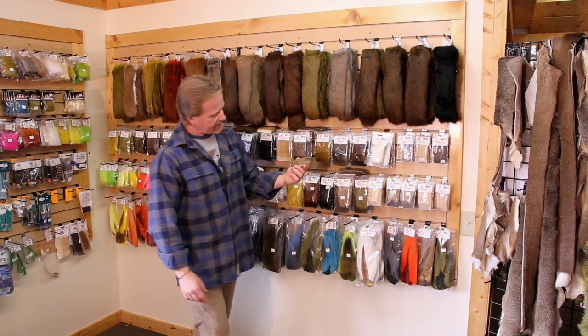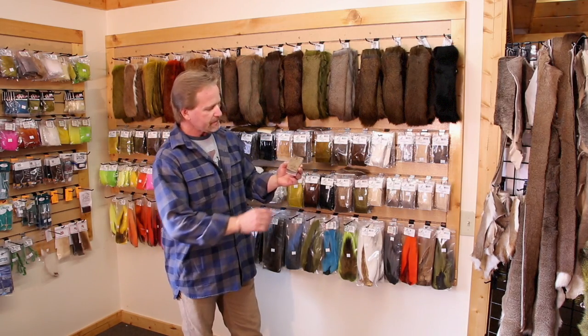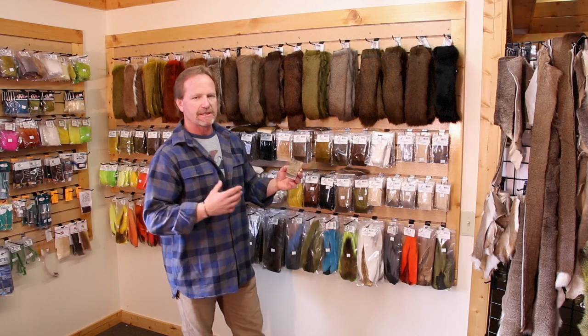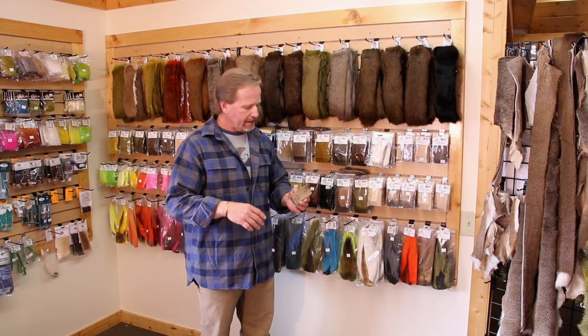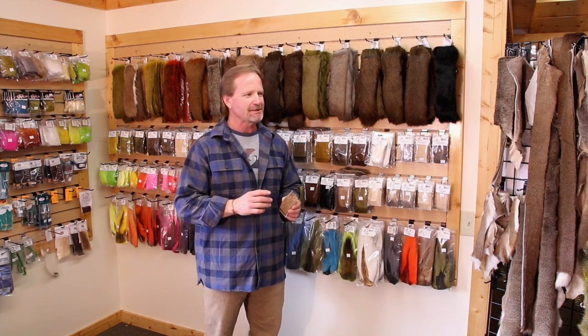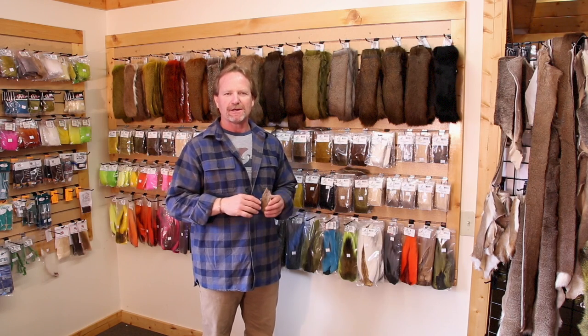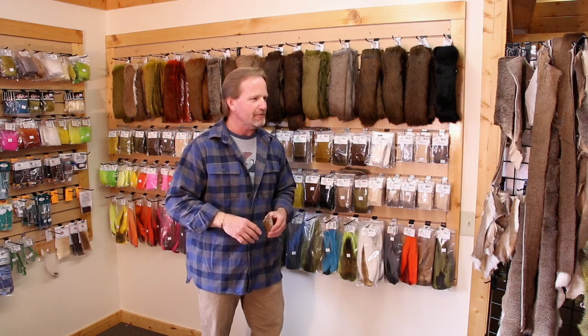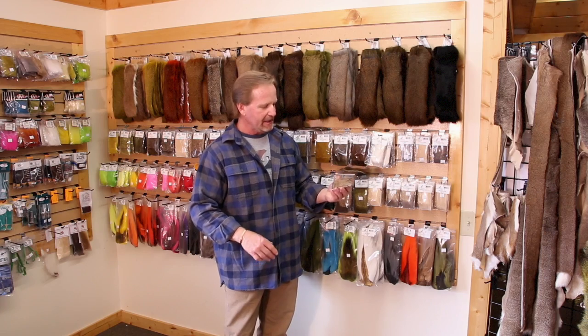But what you're going to see here on the short fine is where you start getting into almost exclusively wing material. And in particular, the question that we get asked so often, because of the name of the fly, is the Elk Hair Caddis. How do I, I can't find any elk hair that floats, and it's too short, or too long, excuse me.